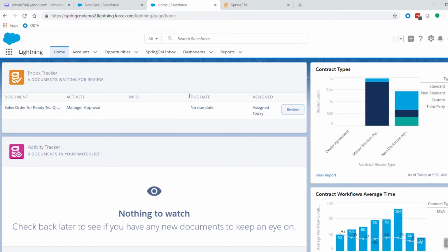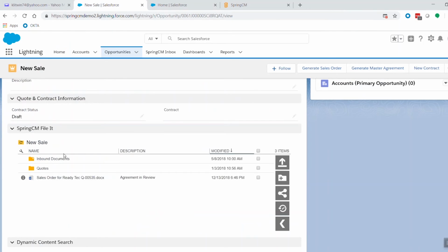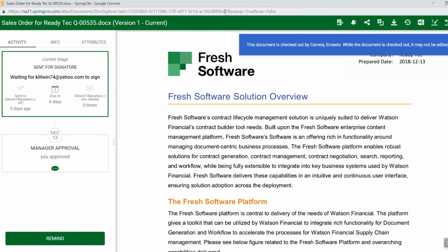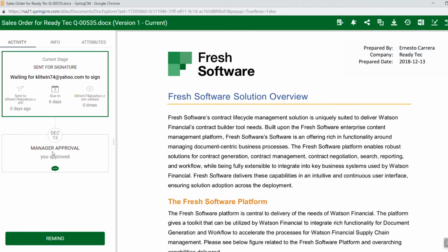And let's go back to our Salesforce UI and reopen up the document and see what happened. So now we immediately see that the status of the document has changed. So we see the manager approval, you have approved, it's gone out for electronic signature to K1174, which is our test user, which would normally be Kathy Customer, which is stage 3 that we talked about. So now we've done the document generation, we've done our approval, and now the final phase is out for signature.